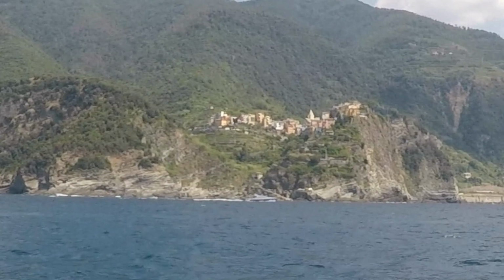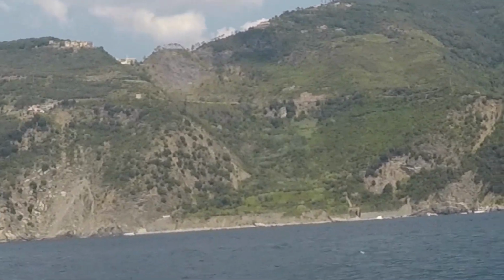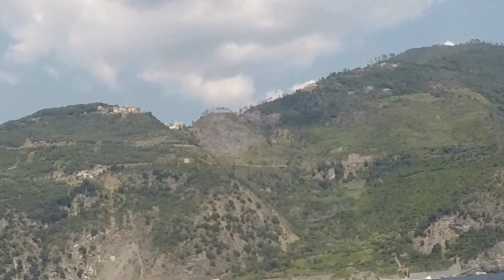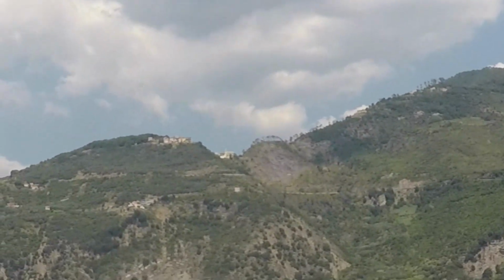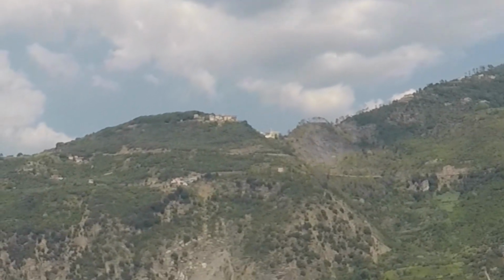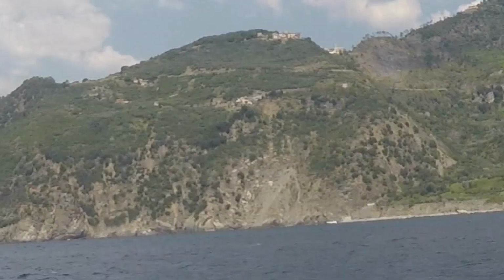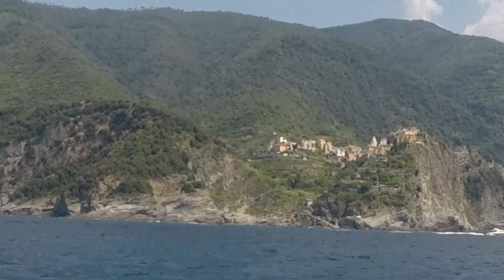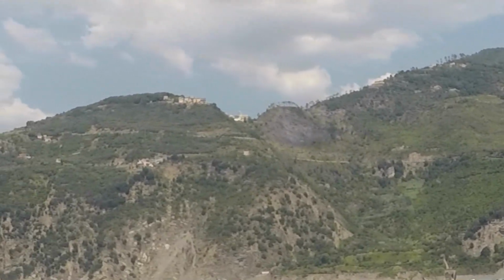So there's the five lands or five villages along the Cinque Terre, but there's also some settlements in between. So up here on the hillside you can see there's a bell tower or a cathedral and a cluster of houses up there. That's in between Vernazza down there and Corniglia here. So some enterprising people have built some places in between, which looks great.